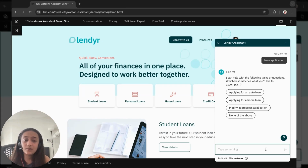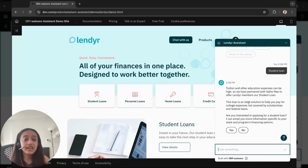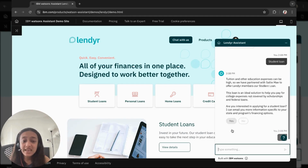Now, I don't see a student loan here. So let me go ahead and type it. I'm looking for just a student loan. Now, again, as you can see, it says that tuition and other educational expenses can be high. So we have partnered with Sallie Mae, which is great. You can read out all the information. Am I interested in applying for a student loan? I'll just go ahead and click yes.